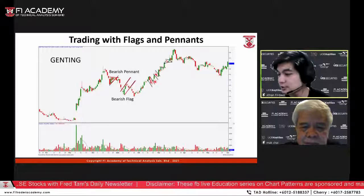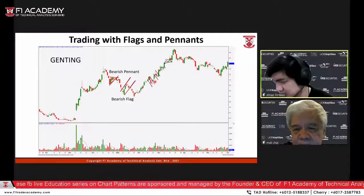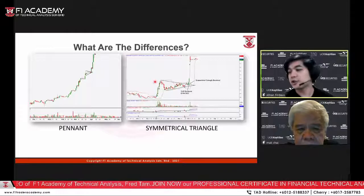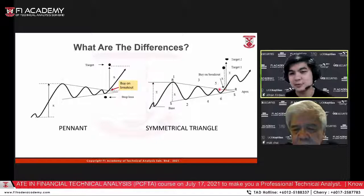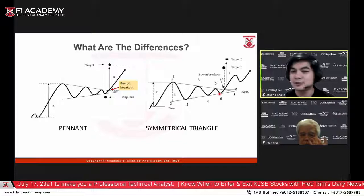Another question. What is your suggestion if price reached the short point or the converge point, the apex, by Afiq Nazir? Let me go back to the chart, the symmetrical triangle chart. Symmetrical triangle is an intermediate chart pattern. It's bigger. If you follow this rule, just like the bullish pennant, we only buy on the breakout. In technical analysis, timing is crucial. We only enter at the right time. If you think a triangle is being formed, you may want to enter at number 2 here, 4 or 6, it is up to you. But the trading rule is we only enter upon the breakout. Okay?